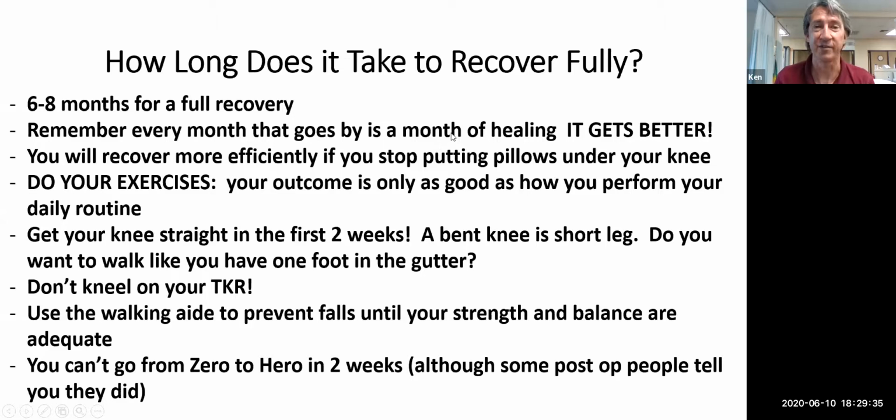How long does it take to fully recover again? 6 to 8 months for a full recovery. Remember, every month that goes by is a month of healing. It gets better. You will recover more efficiently if you stop putting pillows underneath your knee. Don't do that. Get your knee straight. Do your exercises. Your outcome is only as good as how you perform your daily routine. Get your knee straight in the first 2 weeks.